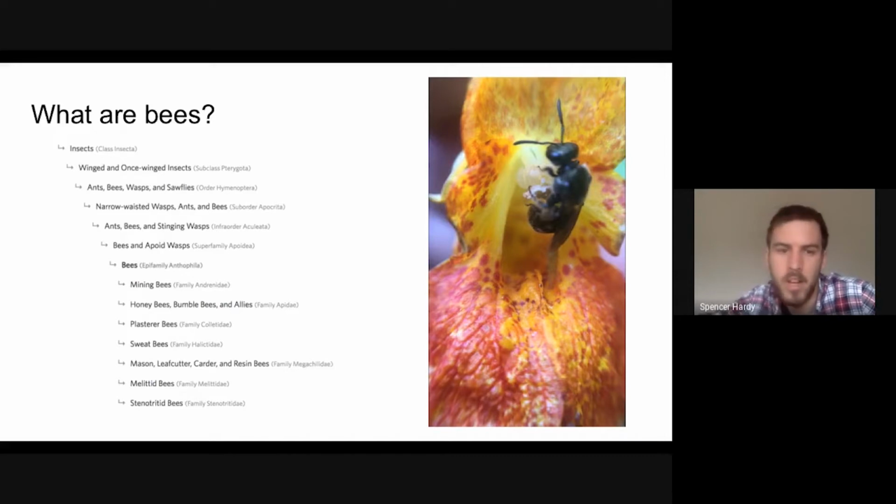I'm not going to be talking a lot about that because it's been well studied, it's well known, and it's very widespread. What I'm going to be talking about today is the rest of the bees in Vermont. So bees, they're insects. They're in the order Hymenoptera, along with wasps and ants and a bunch of other things. They fall out taxonomically into this, we call it epifamily. There's 7 families, 6 of which have representatives in Vermont.